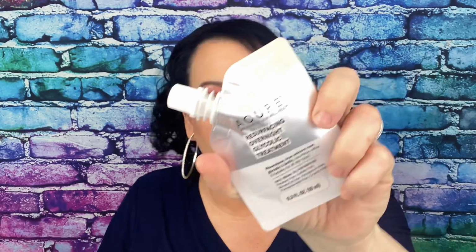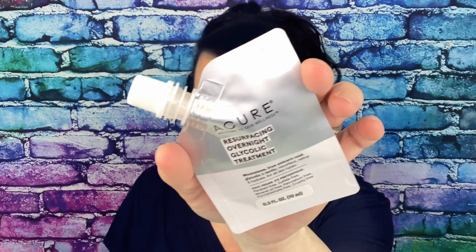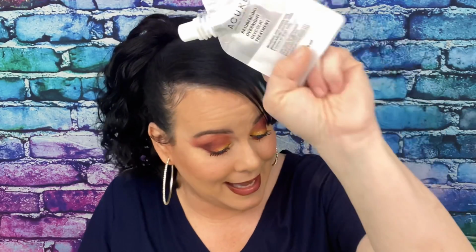Yep, it just says Acure Resurfacing Overnight Glycolic Treatment. All right, so we have that. It says glycolic treatment refines and resurfaces skin while visibly improving tone and texture for a radiant, dewy complexion. Yes, yes, and yes. All right, so we have that.